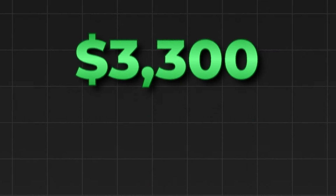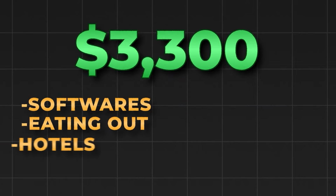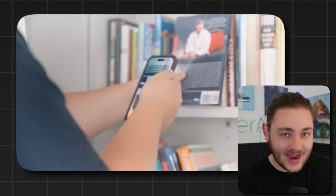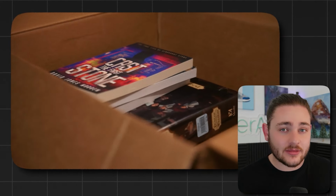I also had about $3,300 worth of expenses on things like software, eating out, hotels, because like I said, I was really working hard at this. And so I even went on a couple weekend trips to different towns. I would scan literally every book at every thrift store in the town. But with all my software, travel, boxes, all that kind of stuff, that added up to be just about $3,000.